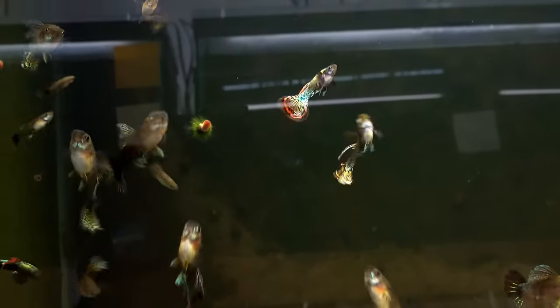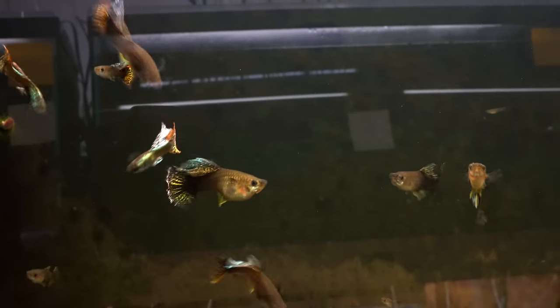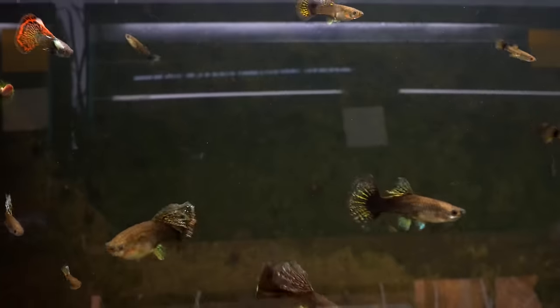Red dragon guppies, where the females are maybe prettier than the males. It's a very interesting strain. These were bred and raised by hobbyists, and they keep doing it here too. So we just have a colony of them going. Makes it easy.